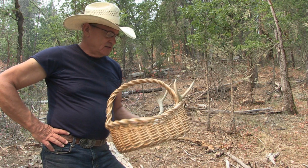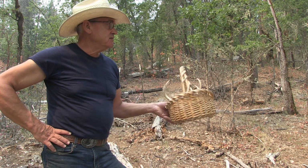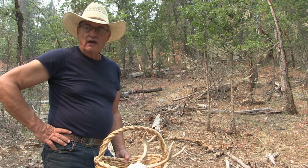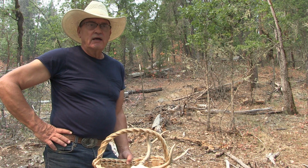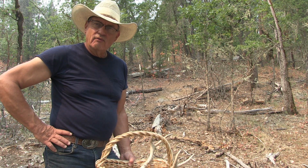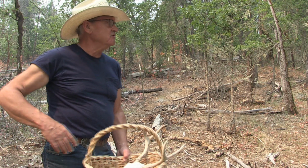So these animals apparently died of natural causes, because there are skulls laying here and there that I've been seeing over the years. And now I'm going to go collect them as I find them. And I don't know what she's going to do. I'm interested to find out. So let's go look for skulls.